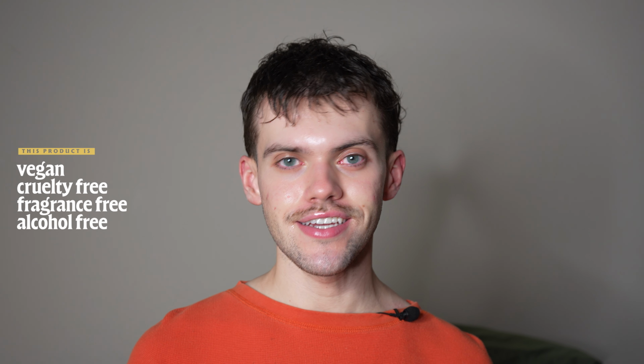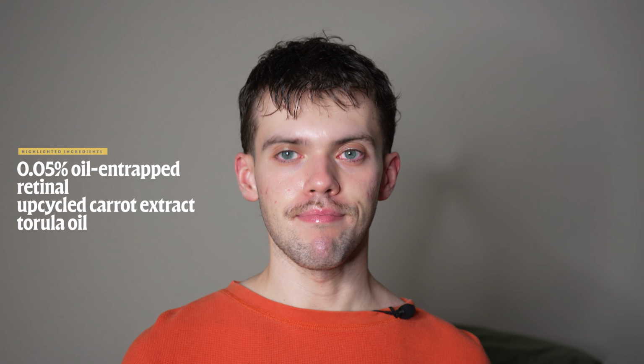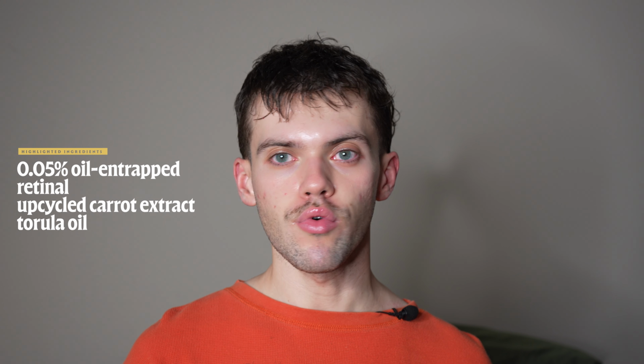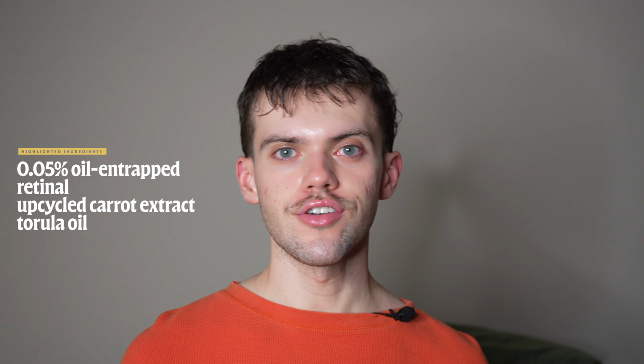This product is vegan, cruelty-free, fragrance-free, alcohol-free, and comes in recyclable packaging. Krave Beauty is claiming this is best for beginner Retinal and retinol users, which I absolutely love. They utilize a 0.05 oil-entrapped retinal, which basically means it maintains its stability in the formula and also is more gentle in this formula, while still showing some significant results from the claims. They also use upcycled carrot extract and Ferulate oil.